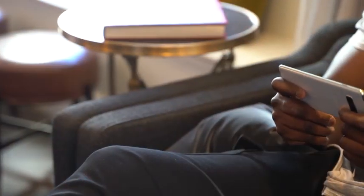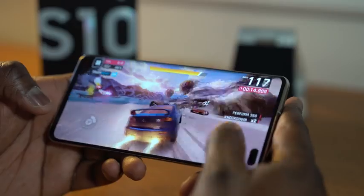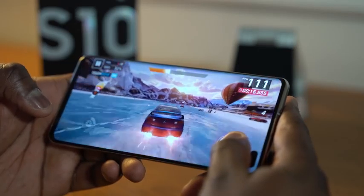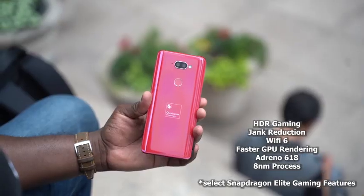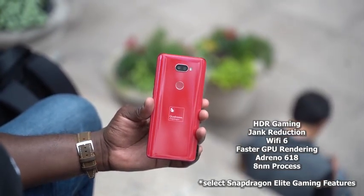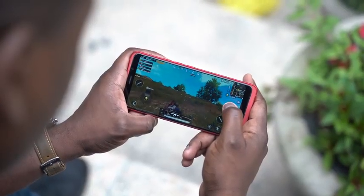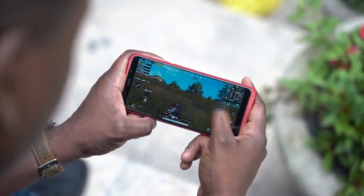Now we know the 855 does really well with the Galaxy S10 devices, devices like the Black Shark from Xiaomi, which does a fantastic job. But what do you get with this on the 730G? Well, you get, of course, Wi-Fi 6, as I mentioned, Wi-Fi management, jank reduction, and HDR gaming on there, which means you're getting full Rec 2020, and you've also got about 15% more graphical performance over the 730 line itself. So this thing does a really, really good job.